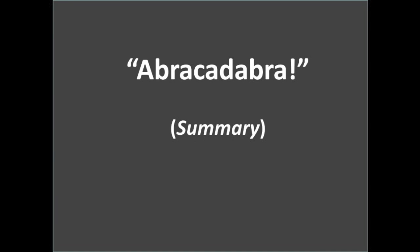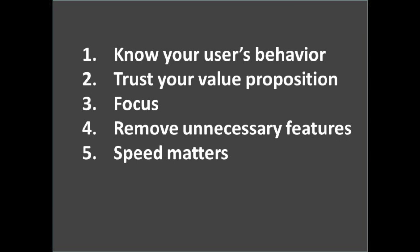So finally, I just want to summarize the 5 tips or tricks you can use. Know your customer's behavior. This is so important. And trust your value proposition. If you don't trust your value proposition, maybe you should reevaluate what that is and redefine it as a business. Really focus on what your customer wants and needs in that particular moment.